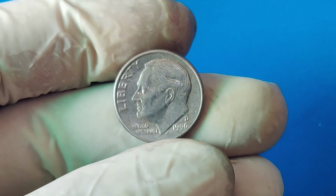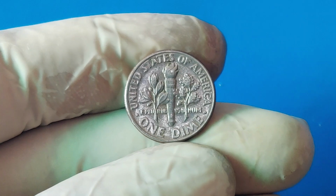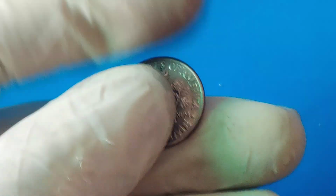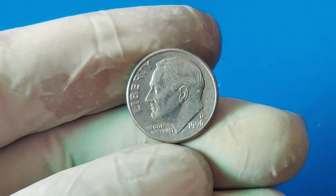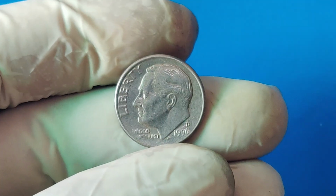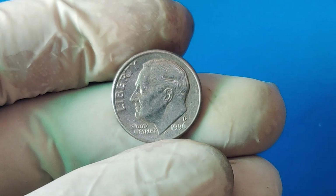By now, you're probably itching to check your change jar to see if you have one of these rare dimes. So how can you tell if you've struck gold? Here are a few key things to look for. The D mint mark. This is located to the right of Roosevelt's neck on the coin. The D indicates it was minted in Denver. Of course, the coin must have been minted in 1996.